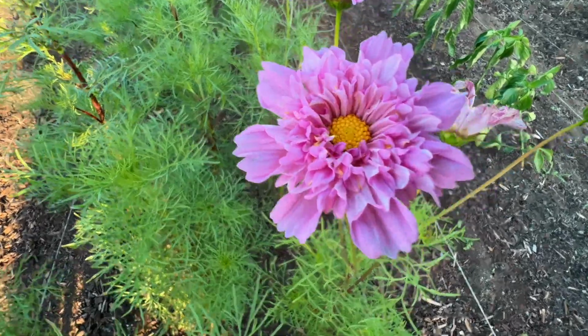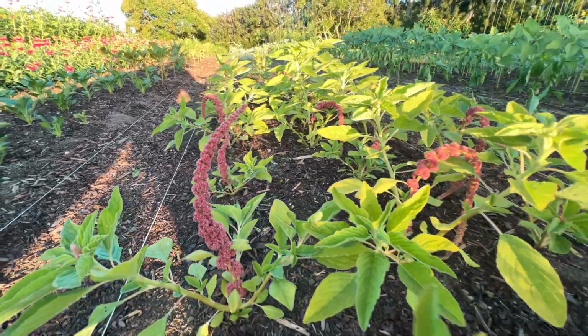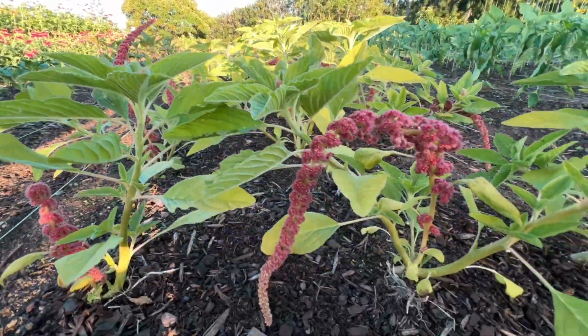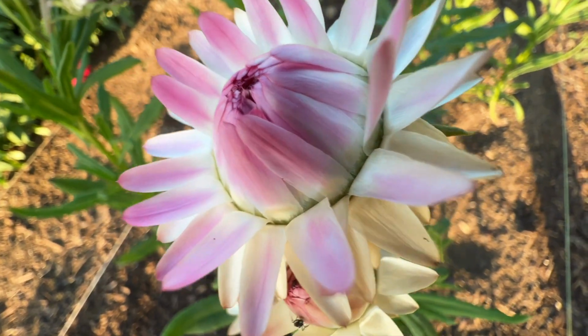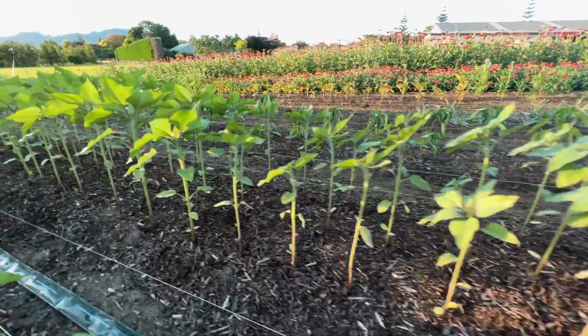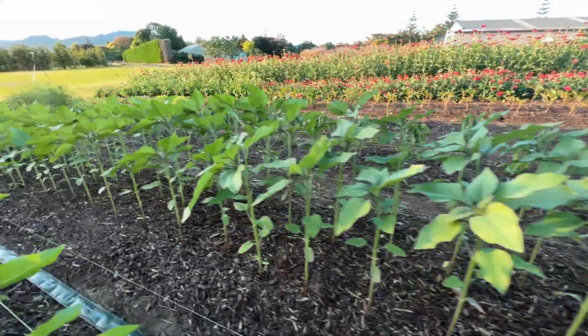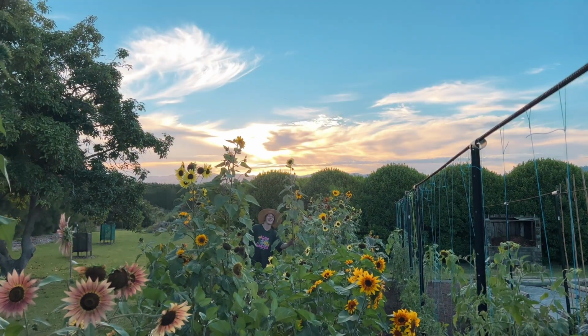The zinnias aren't the only flowers we're growing at the moment. We've also got some cosmos just starting to bloom. We've got some amaranthus, which is this pretty cool looking spiral red flower. And we've got some straw flower just starting to bloom as well. We've got another 3 beds of young sunflowers, because our first 2 beds of sunflowers are just about finished.